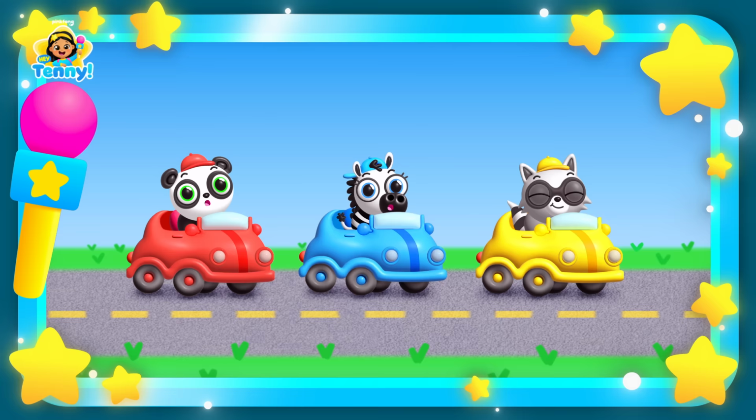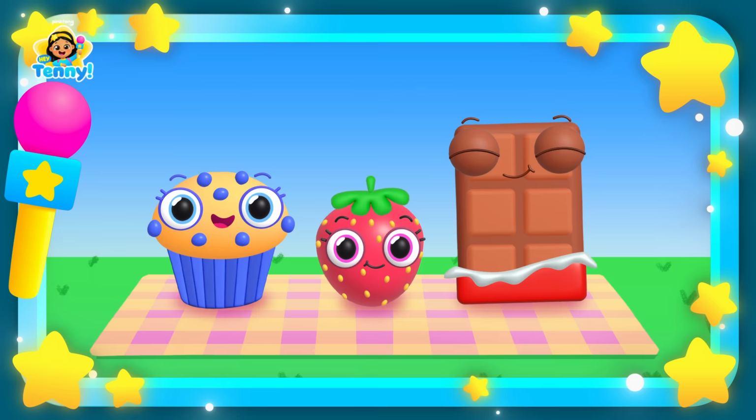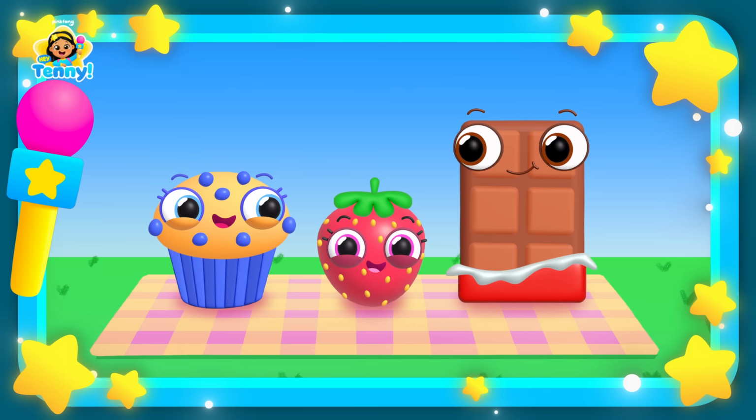Let's play again. I spy with my little eye something juicy, something sweet. I spy with my little eye a yummy, healthy treat. I see a muffin, a strawberry, and a chocolate bar. But which one is juicy and sweet? It must be the strawberry.